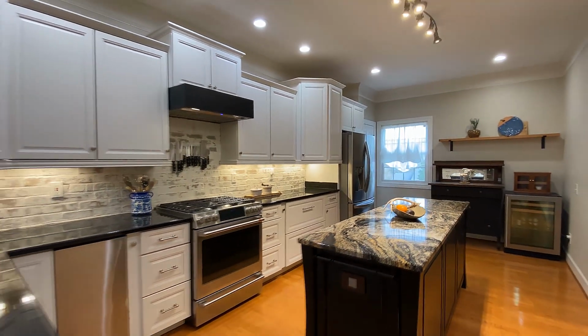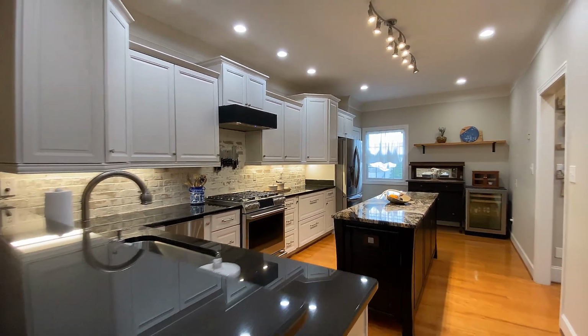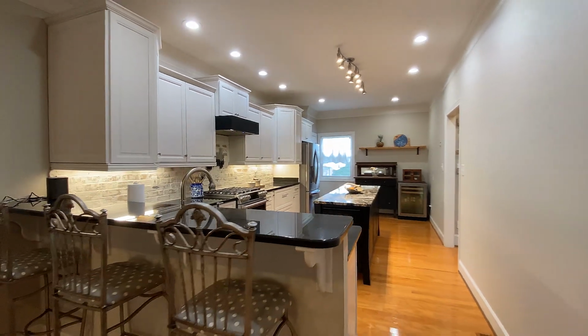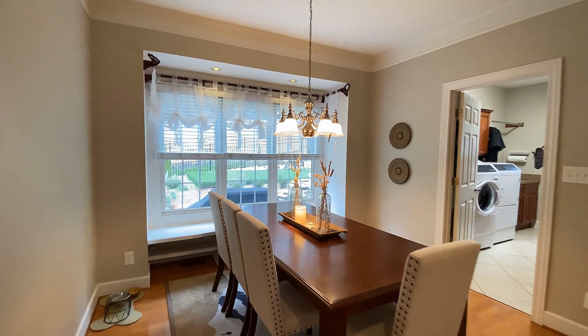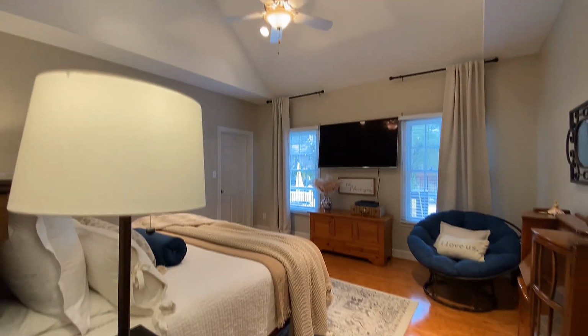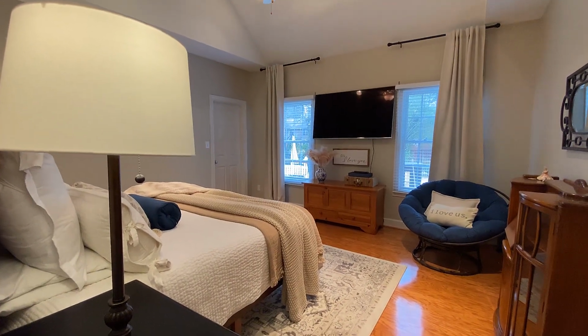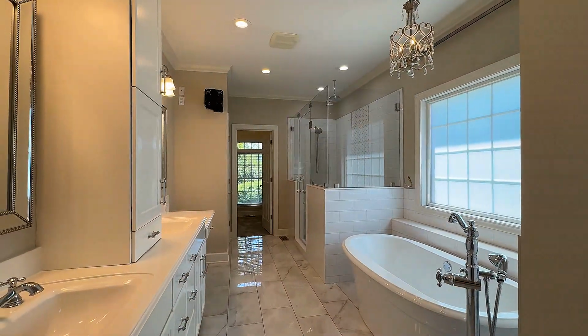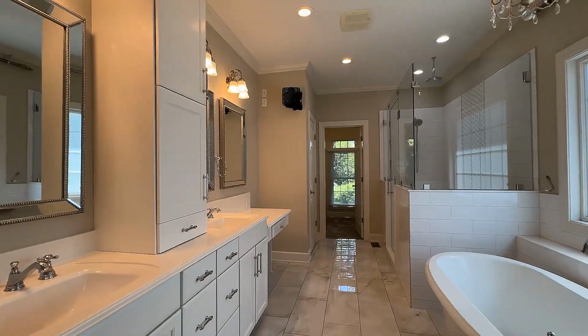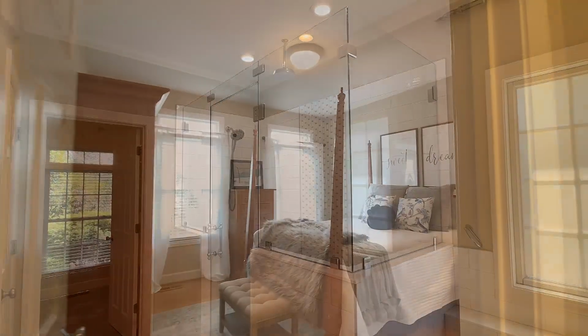A number of renovations have been performed, including a complete makeover of the kitchen, which includes a breakfast area and an impressive dining room. Here's your master suite on the main. It's spacious and private. It includes a fully renovated master bath with dual vanities, a large soaking tub, and glassed-in shower.